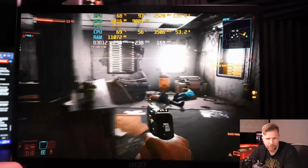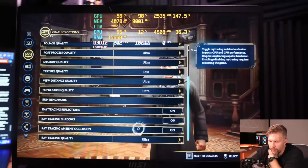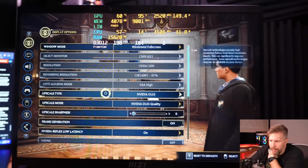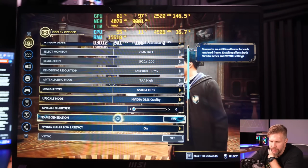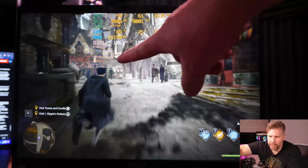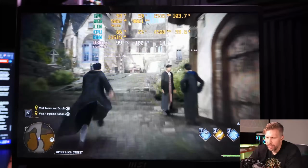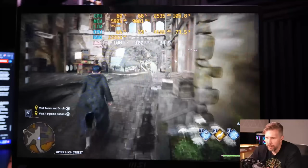Super high resolution, super high frame rate gaming now. Right now we're already set to low texture quality. Ray tracing is enabled. DLSS is on quality. Frame generation is on. You can see as we run and encounter new things, we get these frame time blips, like when it has to load in some new set of textures or new NPCs are dropping into the world.